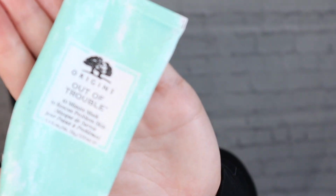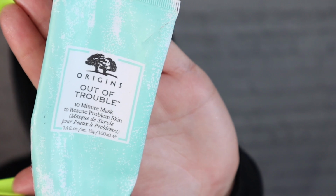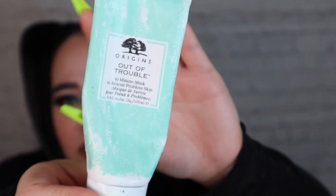O is for one of my favorite face masks, especially with the mask situation going on and working 12-hour shifts and having that constantly on my face. I tend to get breakouts if I'm not on it with my skincare routine. So this is by Origins. This is their Out of Trouble mask. And it has sulfur in it, which is really good for fighting acne breakouts, especially if you have sensitive skin. I can't use a lot of products with salicylic acid in it. It tears me up.